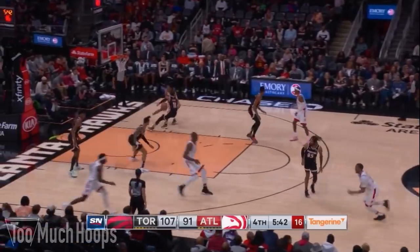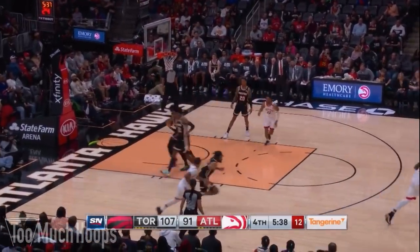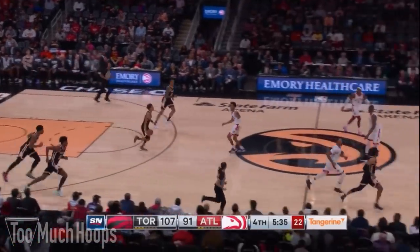And now with Norm on fire out of a timeout, this is the play that the Raptors run. McCaw dribbles it up, takes Trae Young into the post. Shoots a fadeaway over a double team from John Collins, but that's not a great shot.